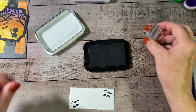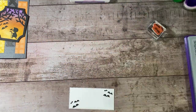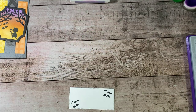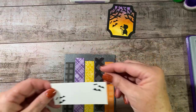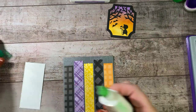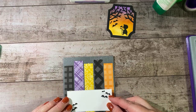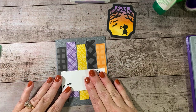Okay, so I'm going to live dangerously. I'm going to take that, I'll pull this out of here. Whoops. And then I'm going to ink this up and put my bats down here. And I'm happy with that. Okay. Let's go ahead and clean those off so I don't put something in them. Okay, so now we've got this piece and we are ready to assemble.